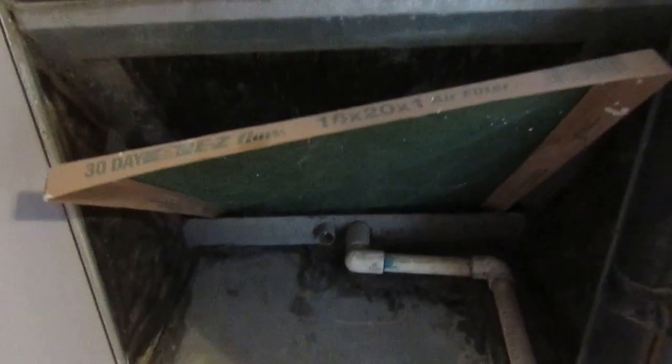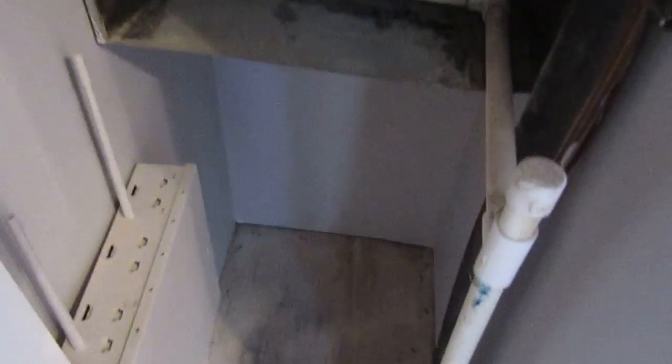AC filter's clean, looks like it needs the correct size put in. It is 16 by 20, it's probably 18 by 18. Bifold door opens and closes without difficulty, no damage. All lights work.